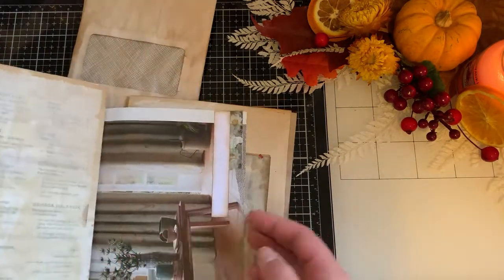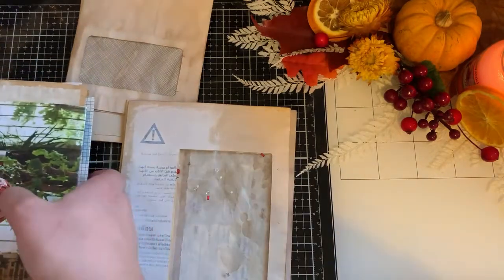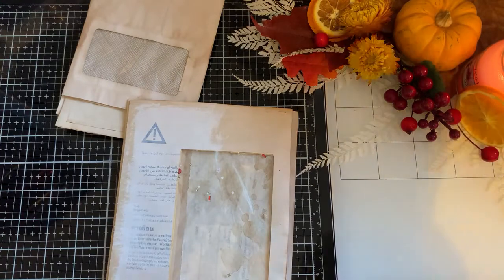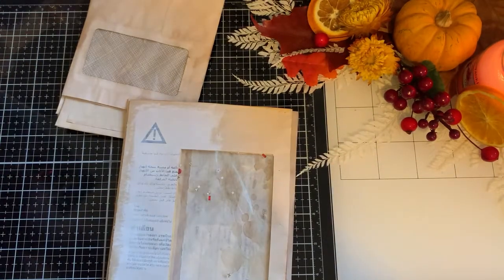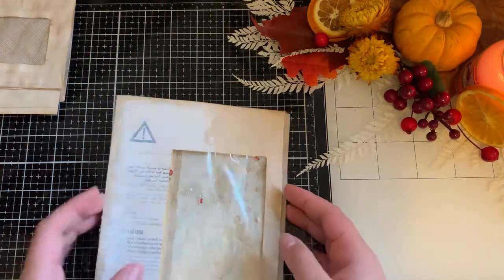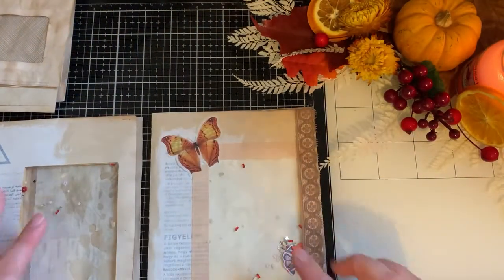So I'm just popping these. These are the two which we did, was it yesterday or the day before yesterday? Day before yesterday. And these are the two which I'm going to be working with today.